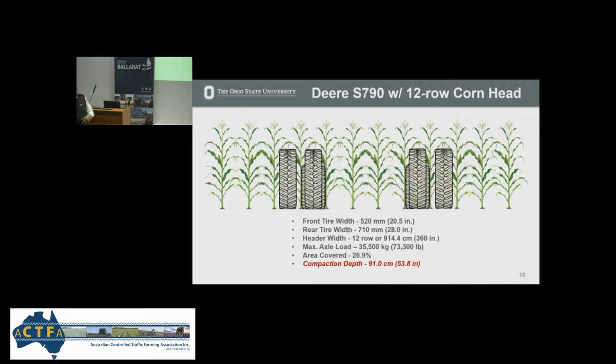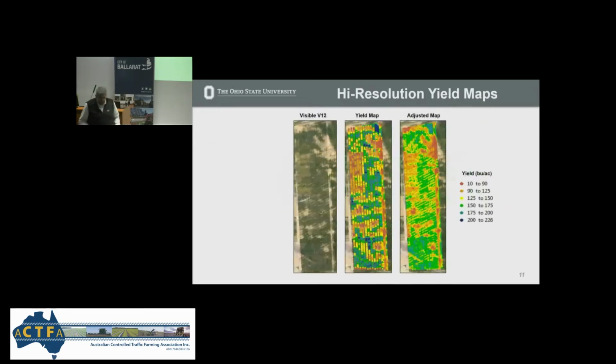With the combine, again, I'm just looking at heavy axle loads. When do you do the most damage? I looked at the combine, and in this case, I think I did that right, 53 inches deep. Okay, not quite as bad as a grain cart, but again, still pretty significant in terms of the depth of influence. Here's one that a lot of people don't think about.